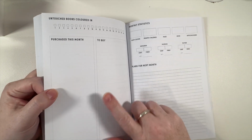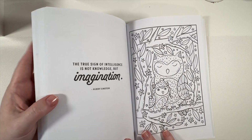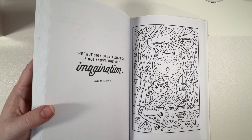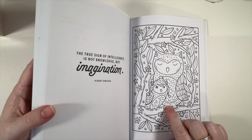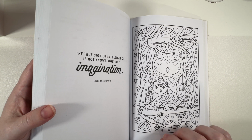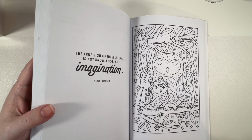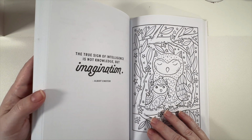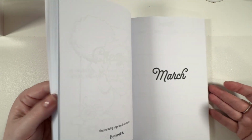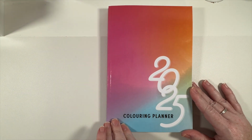places for you to record other statistics, and there are also colouring pages for every single month. There are exclusive colouring pages by Jen Racine, Lala Gonzalez, and Morgan O'Brien, and non-exclusive colouring pages by RJ Hampson, Rada Prince, and Gabby Wolf. So that's super exciting, and any colour lover is going to really appreciate this as a gift.